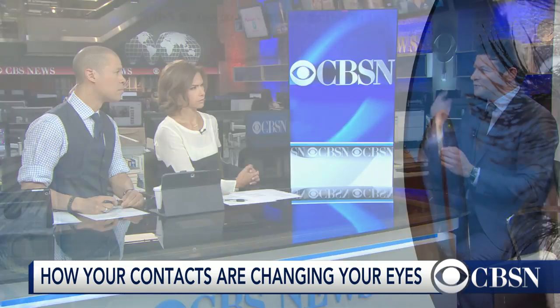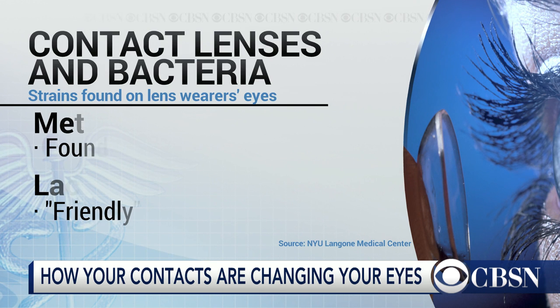But what was striking about this was that not only are there that many different bacteria living on the eye and the eyelid skin, but one of the interesting discrepancies between contact lens wearers and non-contact lens wearers was that the bacteria that was on the surface of the eye in those who wear contacts was very similar to what we find on the eyelids and the skin.